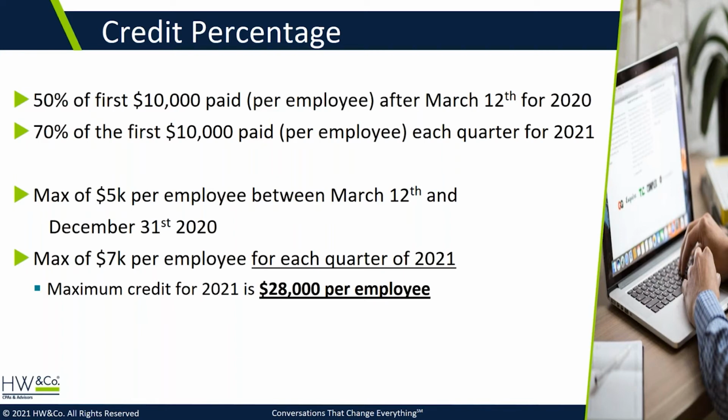So if you think of the magnitude of this, if you're a company with 100 employees and you can qualify for the whole term, that's $33,000 per employee times 100 employees is $3,300,000. So that's just huge. Even a small company with 10 employees that can qualify for the whole period, that's $330,000. So we're definitely talking about some pretty big numbers here. Yeah, definitely some large numbers in 2021 for sure.